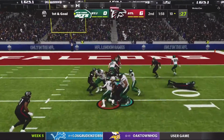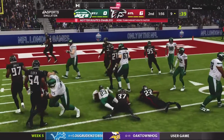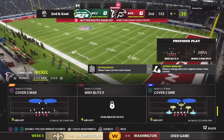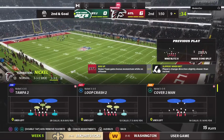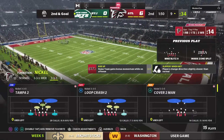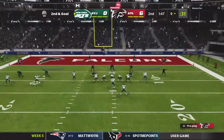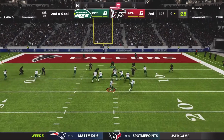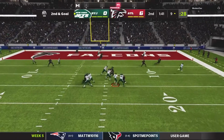Now they hand off to Coleman, and he is met at the line of scrimmage, and he goes down right there. They'll say no gain on the play, and it'll be 2nd and goal. A free safety roaming all the way up to the line of scrimmage to make that stop. How about his ability to trust his eyes and figure out it was not a pass play and go fast towards the line of scrimmage?